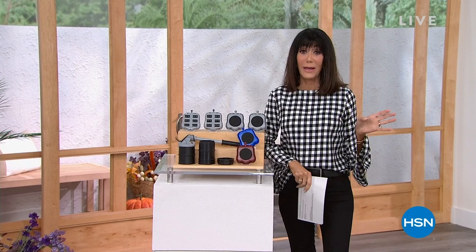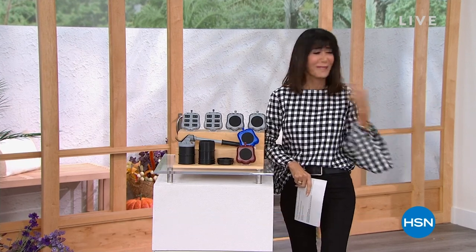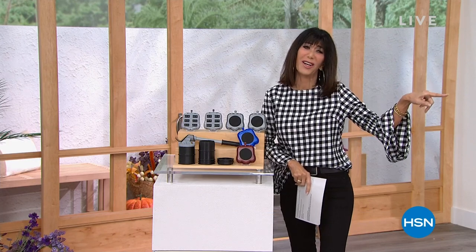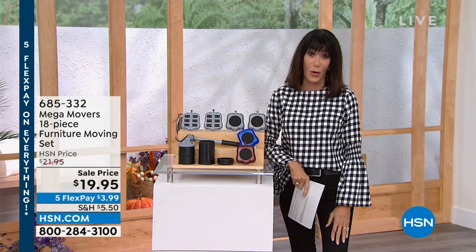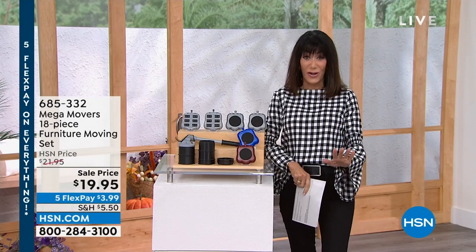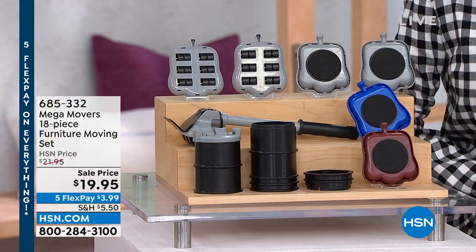Okay, so have you ever been in a situation where you're just tired of the way the furniture looks in your home, and you'd like to move the sofa over here, or put that bureau over there, but there you are, by yourself? Then what do you do? Well, we have the solution. They're called the Mega Movers.